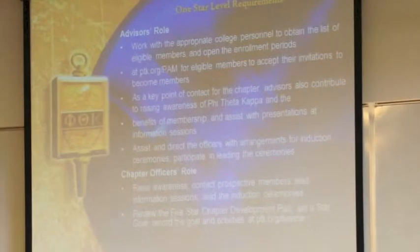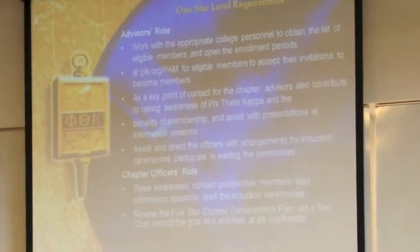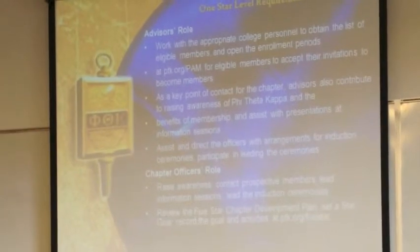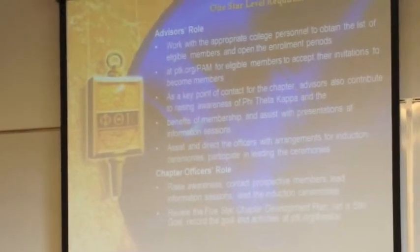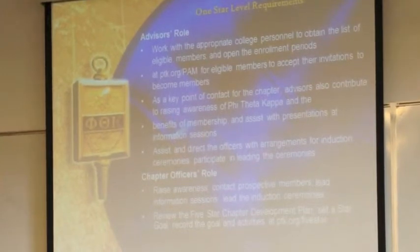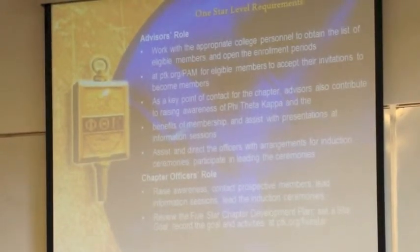1-star level, okay, the advisor, they work with the college, they work with the staff and the faculty to get the support and get the word out, letting them know exactly what it is that the chapter is going to do for the college. So they're trying to sell the idea of having a chapter on campus to the rest of the college community. Okay.